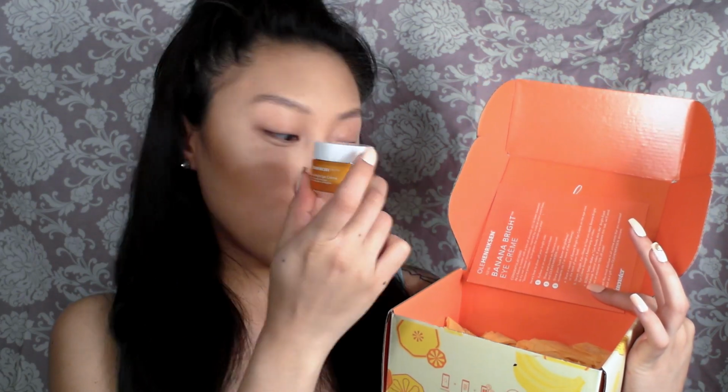Starting off with this one, I'll show you guys what I got. Once you open it up, it's these colorful colors. It has yellow tissue paper, and it comes with a lemon eye mask and a banana bright eye cream, and it looks like this. Well, that's just the box, and then this one is the actual cream.